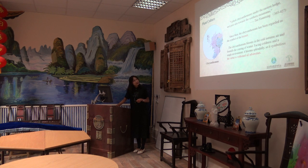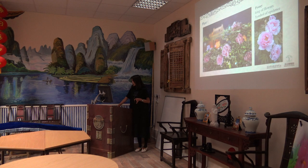And this flower, in ancient China, the people very much liked this flower. In ancient China, it was regarded as the symbol of the hermit.